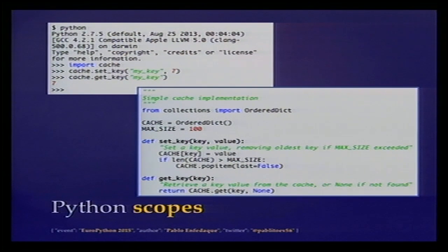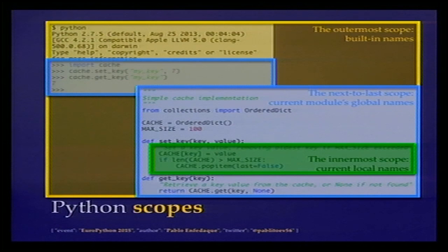Let's see a bit of code. In green, we have the innermost scope with the current local names. All the names declared there are the names that you can access when you are inside the function as locals. So you can modify them. Then you have the globals, which is the next namespace. And then you have the built-ins. What happens with the names here? You cannot access them from this module, okay? This is a module, this is a file. You cannot access the stuff in your command line or in any other file, right?